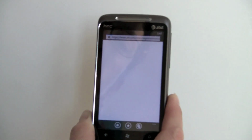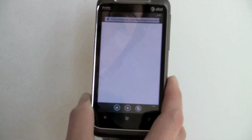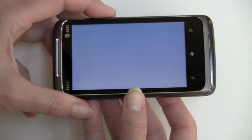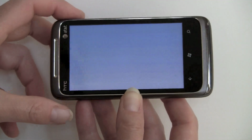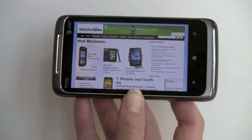Again, this is pretty much standard on all Windows Phone 7 devices, and this is over AT&T's 3G network. So now we're loading our own site over AT&T's 3G network. This has 3G HSDPA 7.2 megabit per second download speeds. Windows Phone 7 does not yet support 4G, but then again, AT&T does not have a 4G network yet either.